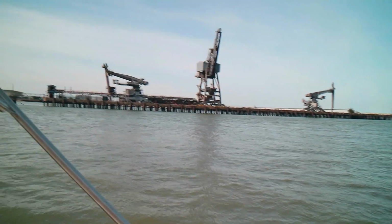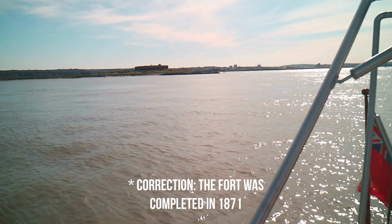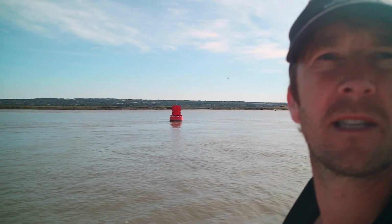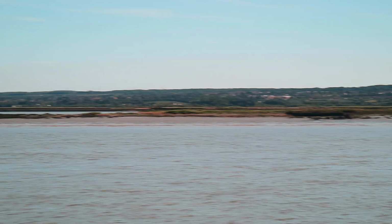So this is quite a contrast. On one side we have this, and then on the other side there's the old fort there, which is kind of a Napoleonic era fort. And then there are all the mud flats and things, and there are lots of birds tweeting away in the background. It's really peaceful. So yeah, it's quite a contrast between the two.